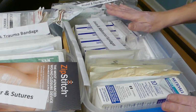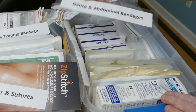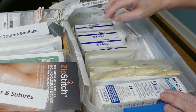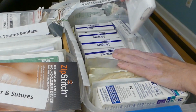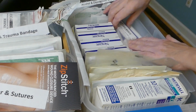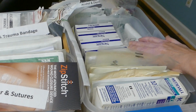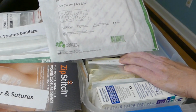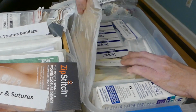And over here is what's taking up the most room, our gauze and abdominal bandages. You know, a lot of just basic gauze. Other gauze. Because believe me, if you have a bad wound, you need a lot of gauze. I also have some aqua gauze here. Some Metaplex border, which is really a big one that would be needed.